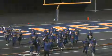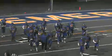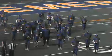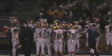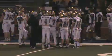As we said earlier in the show, they're averaging 37 points per game, and they were only able to score 7 points in this first half. And North Kitsap's defense has been doing pretty good. So it'll be interesting to see what adjustments the Knights make offensively to try to get back into this. Yeah, definitely. They definitely had a lot of talking to do during halftime, readjusting their game plan.